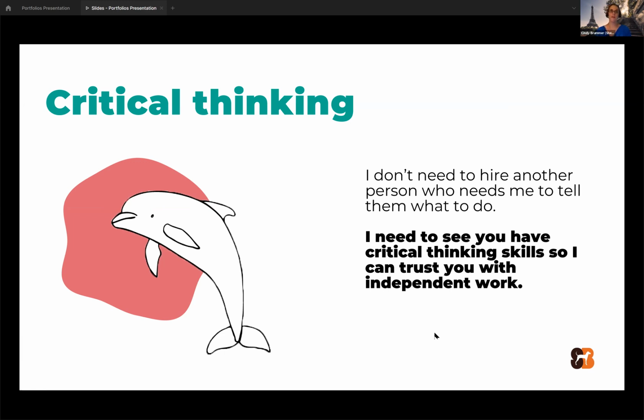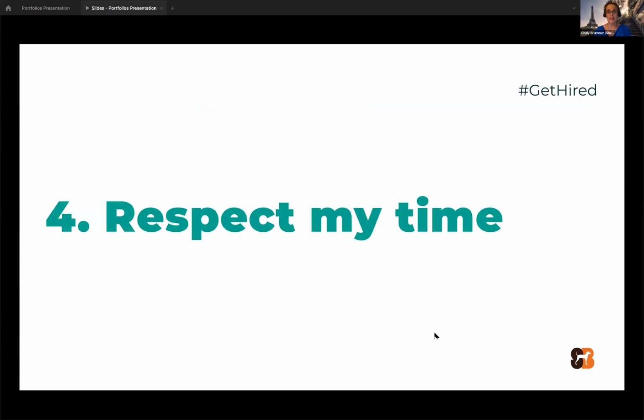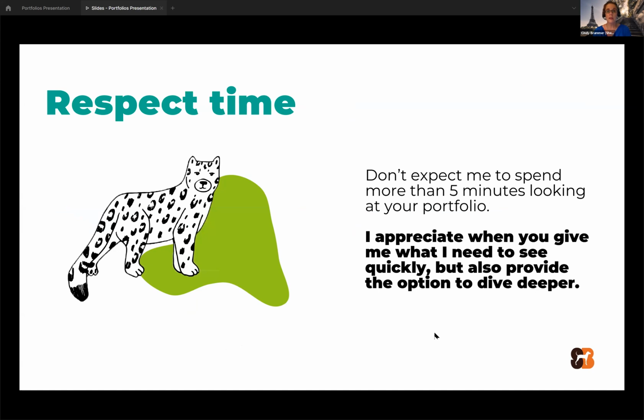There's mentorship, and then there's hand holding, and the hand holding is the thing that I don't have time to do. And then finally, be sure to respect my time. And I mean that as the person reviewing your portfolio, because you really need to be cognizant that those people reviewing your portfolio probably don't have more than 5 minutes to do it. If you are lucky, you can engage them for a little bit more time, but they're looking at lots and lots of different resumes and portfolios, and they just don't have enough time to spend.